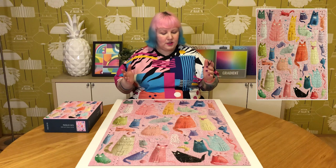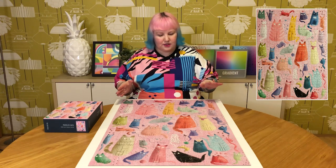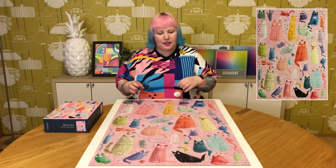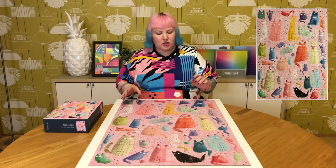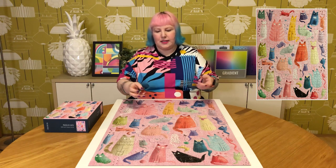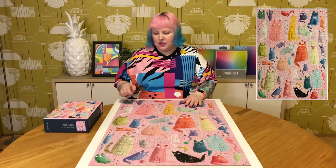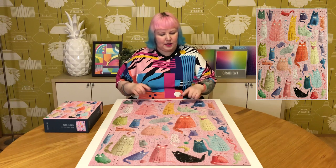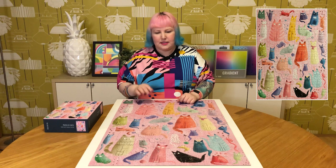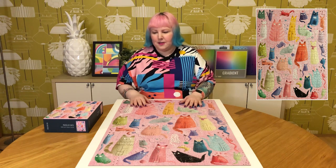I'm back and I've finished this adorable cat puzzle. I definitely had a lot of fun doing this one. I just really love how it's turned out. I think the cats are super cute with their very silly comical expressions, and I really enjoyed the color palette, the mix of brights and fun pastel colors. It's just really pretty. And there's lots of other cute little details as well as the cats, like little paw prints and balls of yarn and birds and mice and things like that. So yeah, it's such a really cute design.